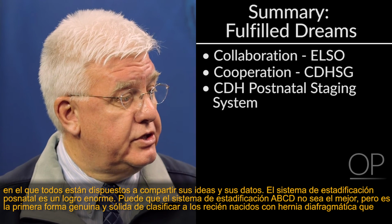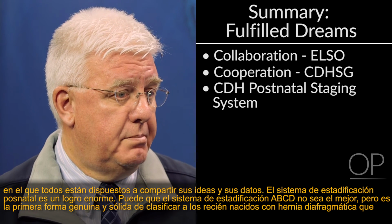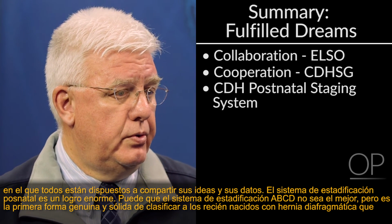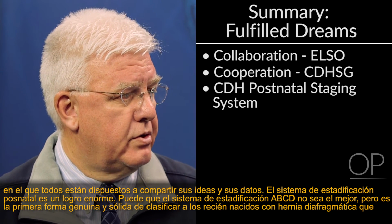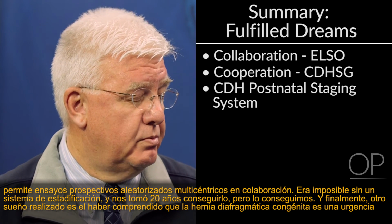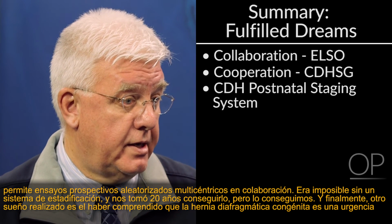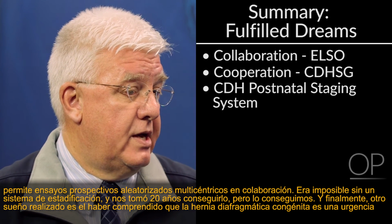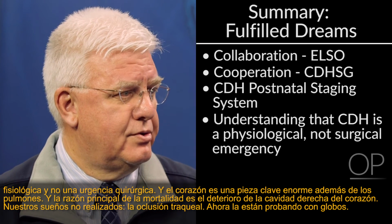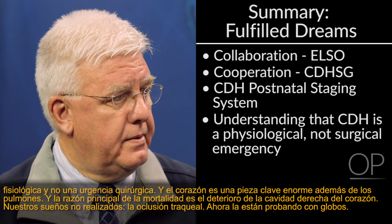The postnatal staging system is huge. The ABCD staging system may not be the best, but it's the first genuine, robust way to stage newborns with diaphragmatic hernia that will allow multi-center prospective randomized trials in collaboration. It was impossible without a staging system, and it took us 20 years to get it, but we got it. And finally, the reality that congenital diaphragmatic hernia is a physiological emergency, not a surgical emergency, and that the heart is a huge player in addition to the lungs.